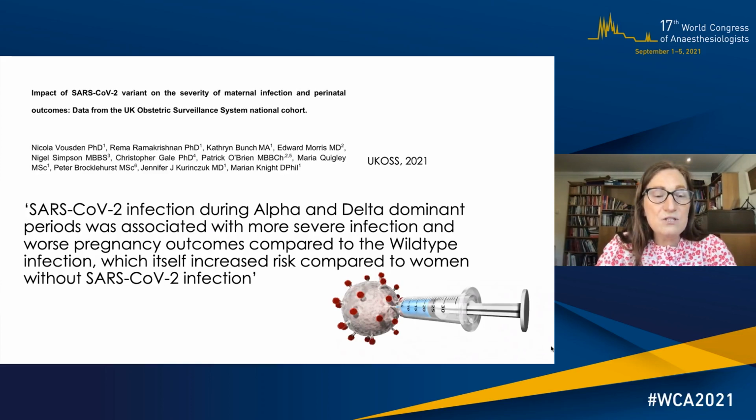The last thing I just want to mention is this new paper that's just recently come out. This is the preprint, suggesting that the alpha and delta variant of SARS-CoV-2 virus is associated with more severe infection and worse pregnancy outcomes than the wild type infection.